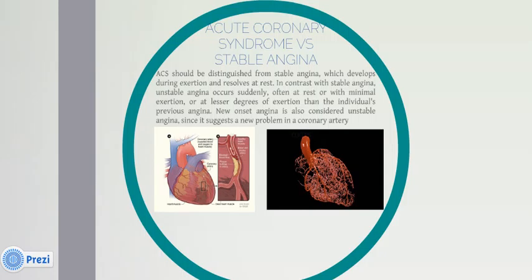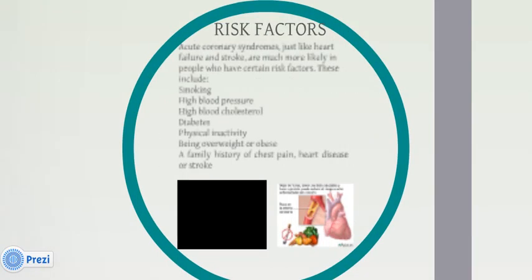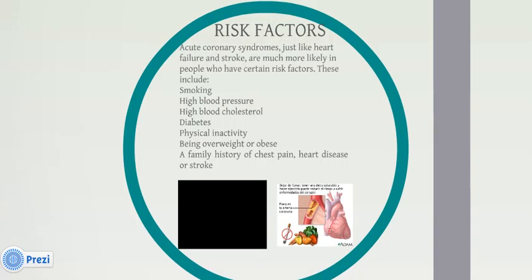In contrast with stable angina, unstable angina occurs suddenly, often at rest or with minimal exertion. Risk factors. Acute coronary syndrome, just like heart failure and stroke, is much more likely in people who have certain risk factors. These include smoking, high blood pressure, high blood cholesterol, diabetes, and physical inactivity.